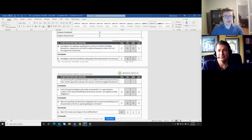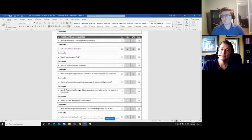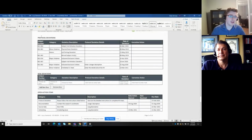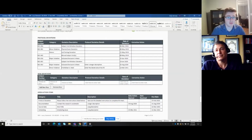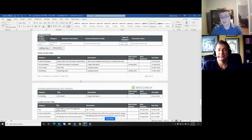Scrolling down, we're going to go ahead, fill out our report. We'll put in our check marks. And if we have any comments to make, we can type in our comments. And then as we scroll down to the bottom of our visit here, the other really cool feature that I like to point out is we have these deviations and action items. So if I'm on site and I note a deviation, I can go ahead, put that in the Word document itself. If I'm closing out an action item, maybe the one I mentioned earlier, I can do that again from within the Word document. Go ahead, upload this. It goes and gets approved. CTMS is going to pull all that information in.